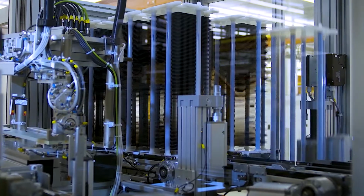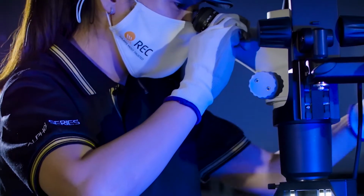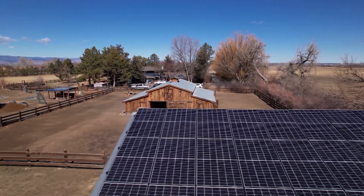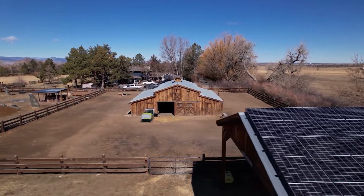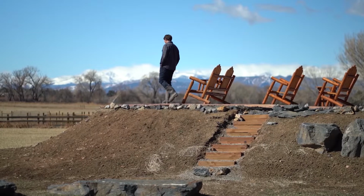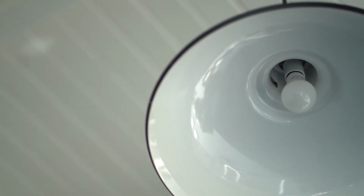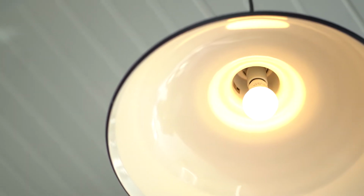REC is a great product for your home for a couple key reasons. The first is our technology, is that we lead the industry in one of the most efficient panels made for the residential market. The second is our performance, is that we have great performance over the life of the system, and it's a very high quality product that's designed to meet your residential needs. REC's high-efficiency solar panels help homeowners, businesses, and utilities worldwide reduce their carbon footprint and take more control of their energy costs.